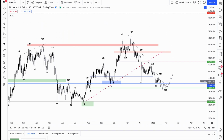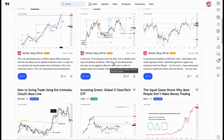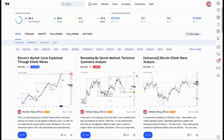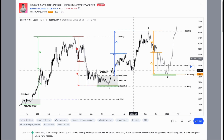So first of all, I want to discuss the last two posts that I made on TradingView, which you can check out on my profile, to explain the overall market structure and why I am still bullish. Again, just to keep going back to the symmetry analysis that I posted here, and to explain the basic concept of it, this is how it works.